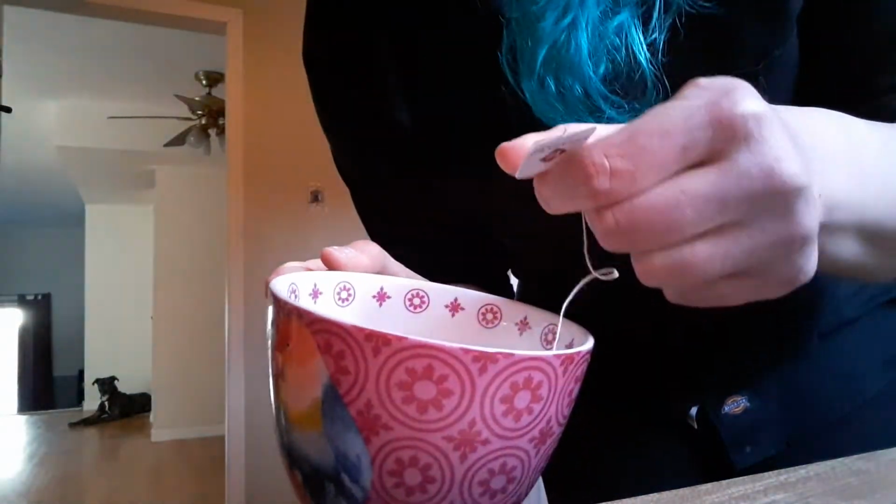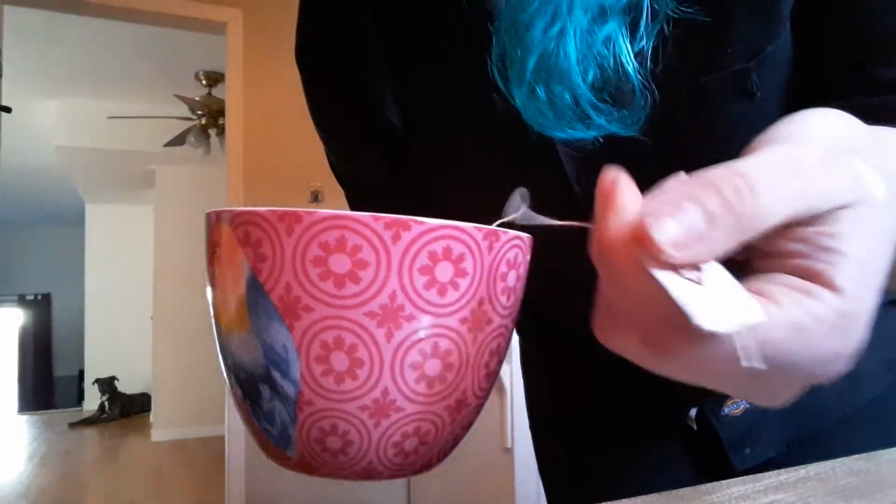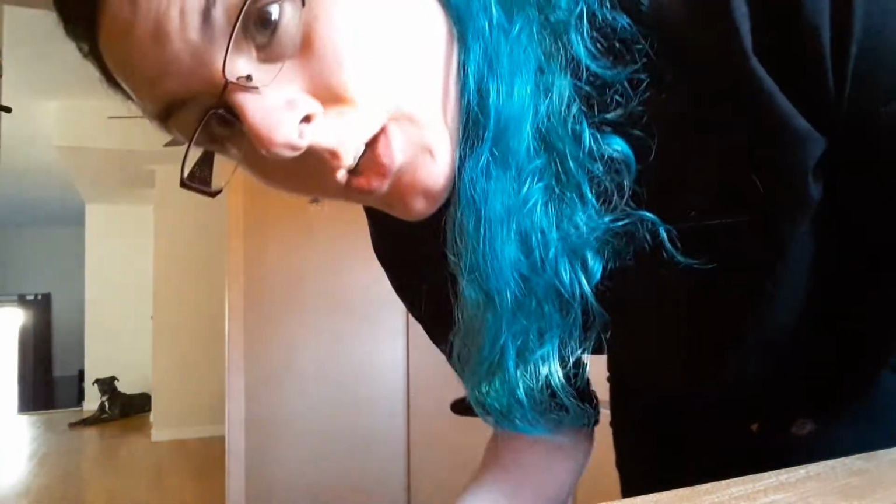I've got my green tea going on today. It's fantastic. It's like this organic, totally green tea, and it tastes pretty earthy. I like it. I don't know. Maybe I just like earthy green tea.